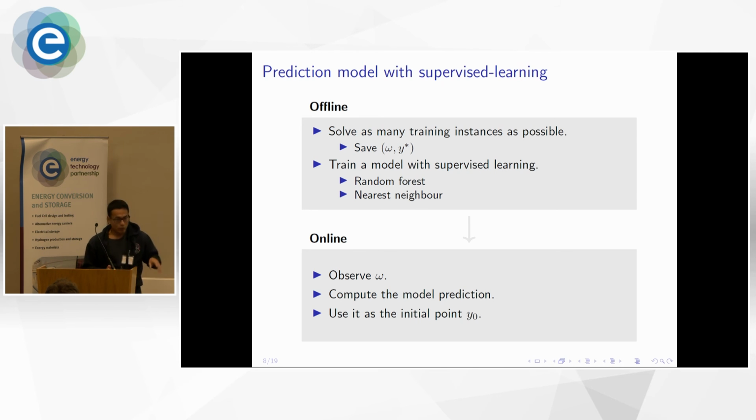If we solve unit commitment every day with a different demand for tomorrow, maybe we can use supervised learning. We solve unit commitment with different demand every day, so we gather the data: if the demand is this, our optimal dual value was this value. So we can solve many, many training instances and then run standard supervised learning. If the demand is this and the optimal dual is this, can you make a prediction?